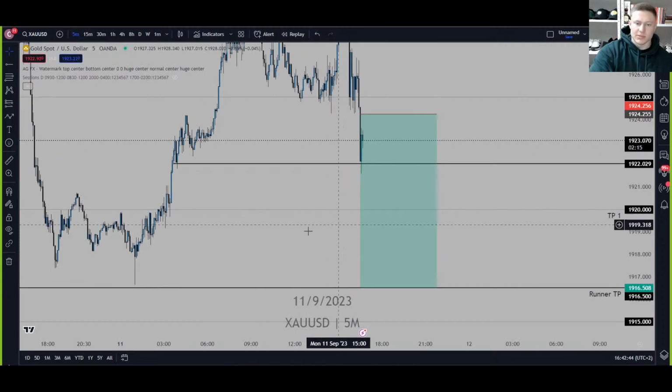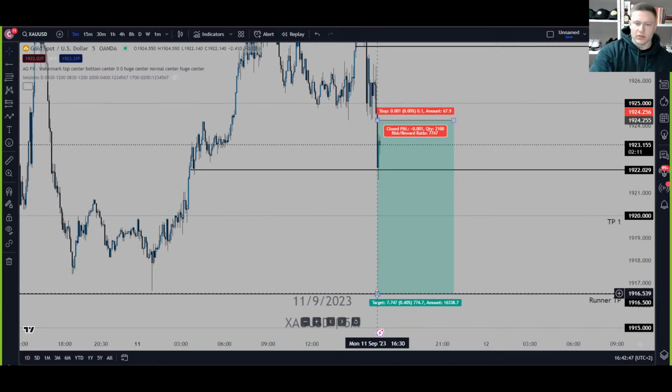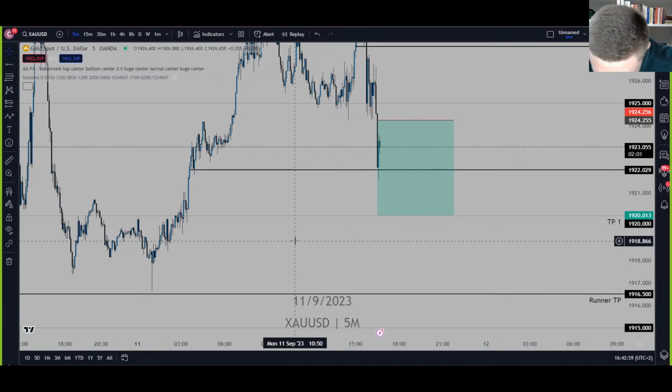And whatever happens, happens at this point. Personally, I'm not going to have runners all the way down to the lows here. I'm actually going to set my TP at 1920, and I'll just leave it. It's going to be a set and forget situation here.